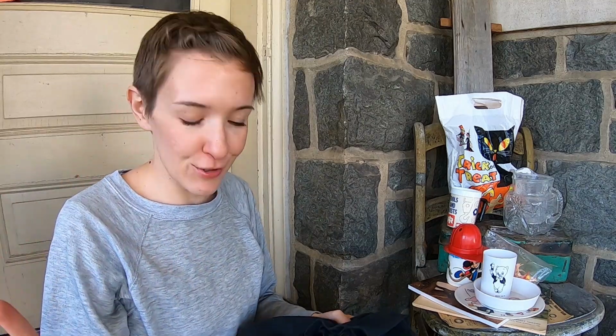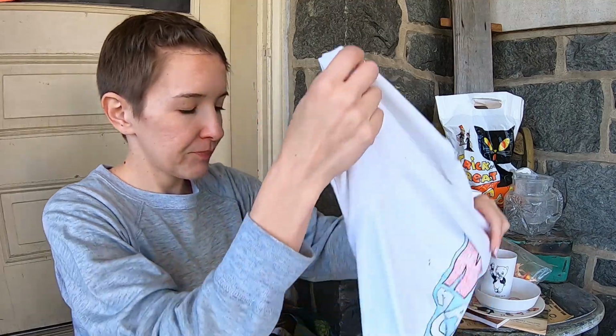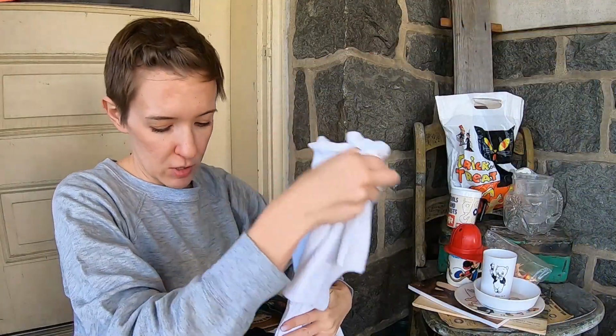I saw it on Instagram. And what it is, the sleeve just has a single stitch. Today there's usually two stitches, or two bands of stitching. So not made of money. Maybe I'll wear this to the flea market. And then if people argue with me about a price, I'll just point to my shirt.